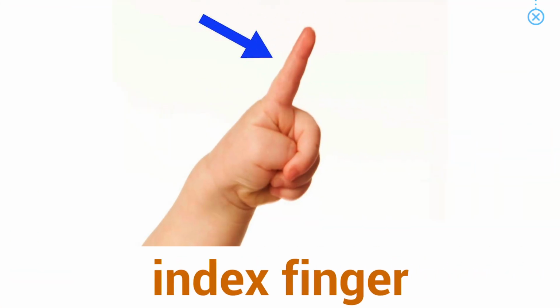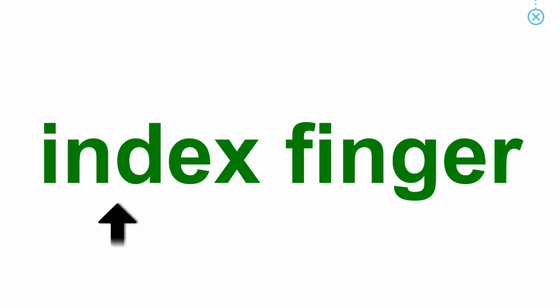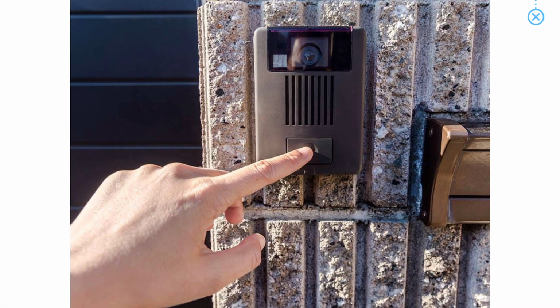Index finger. We often use our index fingers to press on doorbells.